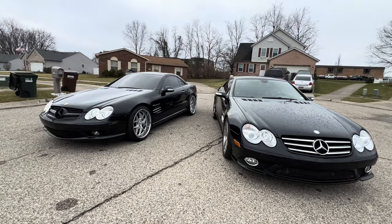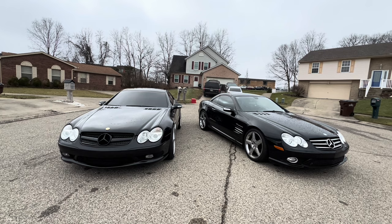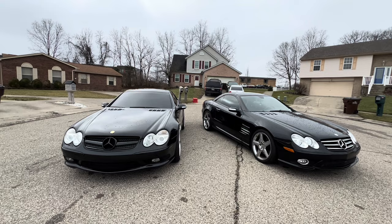This is the best motor. I'm not going to say one of the best. I'm going to say the best motor that Mercedes ever made out of all their AMGs. It's not the most powerful stock, but it is the most reliable out of all of them. That's my humble opinion. Beautiful cars.